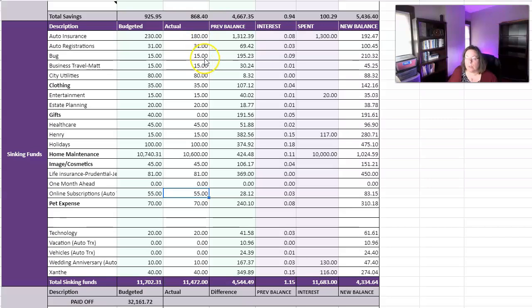Auto registrations was 31. Saving this is our granddaughter, sorry, Bug. We put 15 into an account for her for the different things we do for her. Business travel for Matt, 15. City utilities, 80. That's that quarterly bill that we pay. Clothing, 35. Entertainment, 15. Estate planning, 20. Nothing to gifts since we spent so much on gifts.